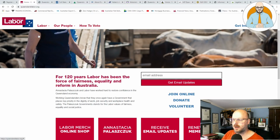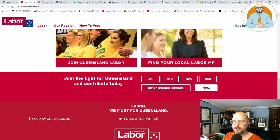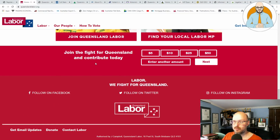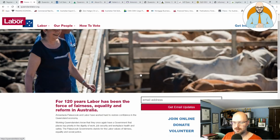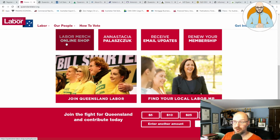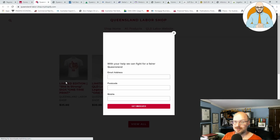Now let me know if you can find any of their policies on here. Seems to be a little bit hard too. You can join the party, you can find your local member, you can donate, you can join. Where are their policies? You can get merch. Why the hell would you get Labor merch? I guess, oh well, there you go.